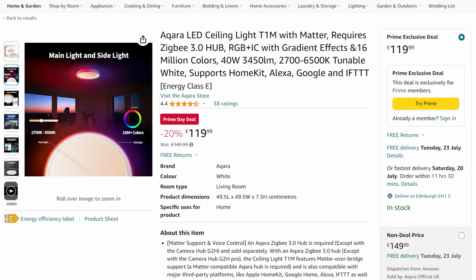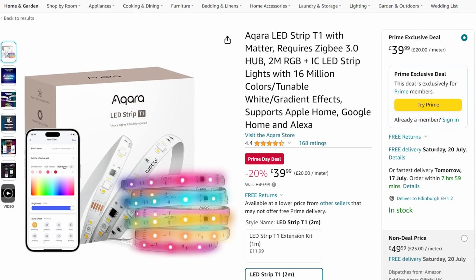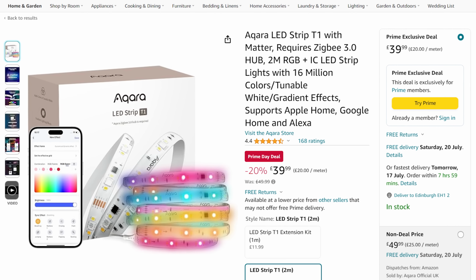It's Zigbee 3.0, acts as a router for your Zigbee network, and I really like these. These are on sale for £120 down from £150 with a 20% saving. We also have the T1 from Aqara, which is a 2-meter RGB LED strip with individually controlled LEDs, and again is Zigbee 3.0. That's on sale for £40, down from £50.